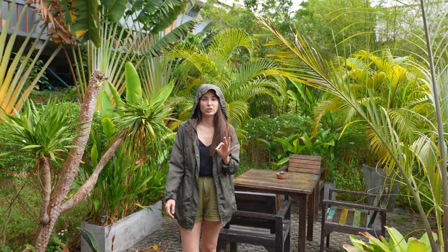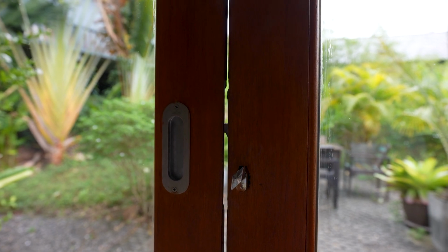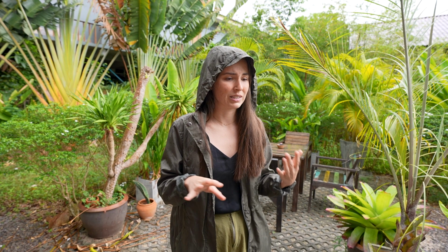We are still in the jungle, so I think it is really important to mention that you are going to have critters. You just are. None of these doors or windows close all the way. There's a slight gap around pretty much the entire thing. And really, they're all meant to be open most of the time to create a breeze because the AC can really only cool the bedroom. So we've seen centipedes, we have geckos that pretty much live with us as pets now, water bugs, ants, mosquitoes.